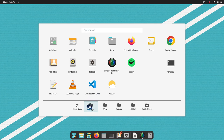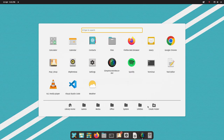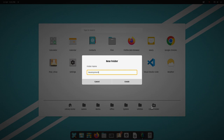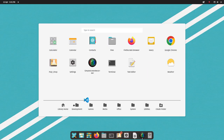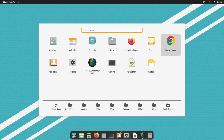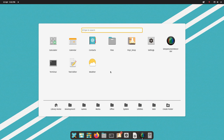And what we can do with Steam is we can put it into our games folder. And we could actually add one of these called Media. So now you can put Rhythmbox into Media, you can put Spotify into Media, and you can put VLC into Media. And then you create another one called Development. And you can put Visual Studio into there. And then you can have another one called Web. We're going to put Chrome into there, we're going to put Firefox into there, and we're going to put the Mail program into there. So that's how easy it is to use this applications thing.